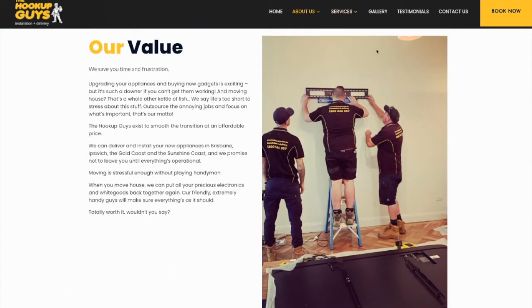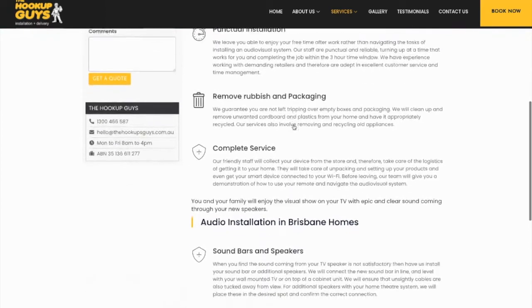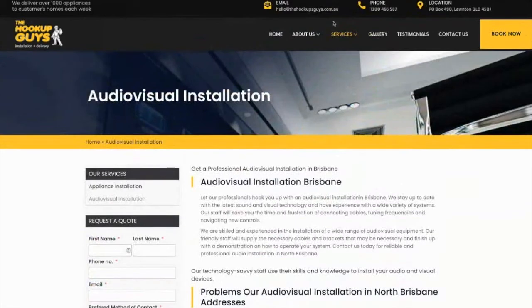Service pages, again, we've managed to format them a little bit nicer so that they look nice with some nice icons and things like that. So it looks nice and clean and modern. And all in all, it just looks really, really good.